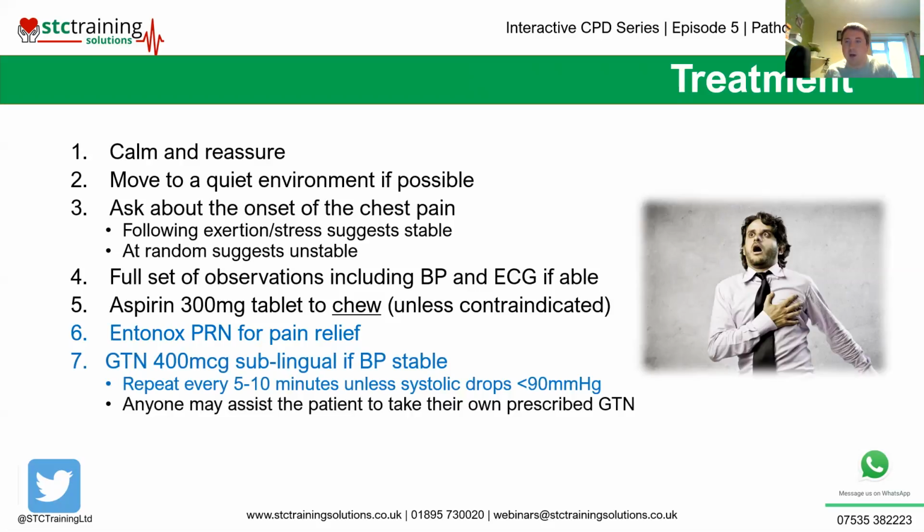You need to have done safe administration, life-saving meds to administer GTN from your own bag or from a kit bag. So 400 micrograms sublingual, which means under the tongue, provided their blood pressure is stable. We want to repeat that every 5 to 10 minutes unless their blood pressure drops below 90 systolic. And that is one of the big side effects of GTN. It drops blood pressure. So more often you give it until their blood pressure drops, but that's fine.